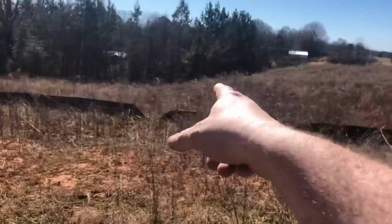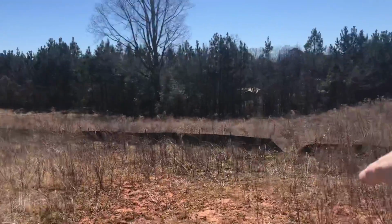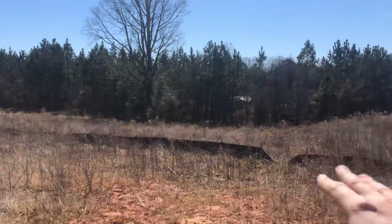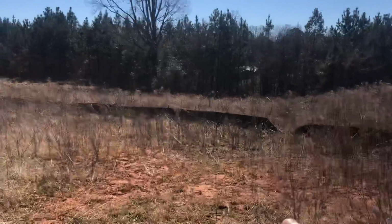So I'm gonna put one more post down here. I'm probably gonna take a break for lunch. I've decided to go all the way to the tree line. The field makes kind of a jut out right there. But right now, even here in the wintertime, there's shade down there by those tree lines, and it's got a little dip.